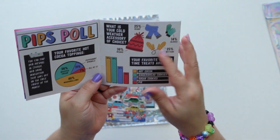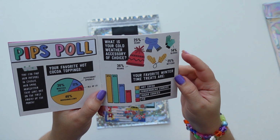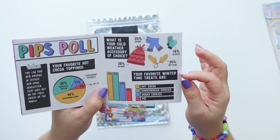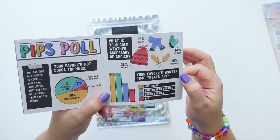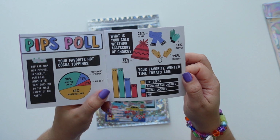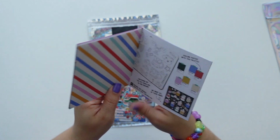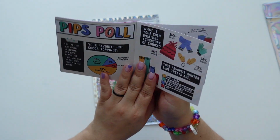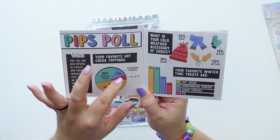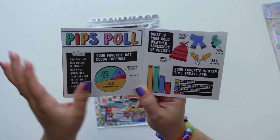And then what is your cold weather accessory of choice? Scarf, beanie, mittens, and gloves, and I'm team beanie. Your favorite wintertime treats are hot cocoa, gingerbread cookies, sugar cookies, and pie. And I am all the way hot cocoa. I actually would prefer coffee. But this is really cute, and maybe this could be added to December Daily, and I could put a little asterisk or circle my choices.